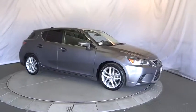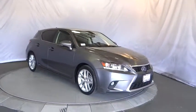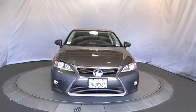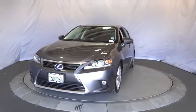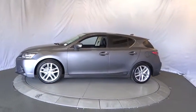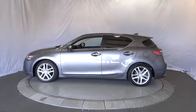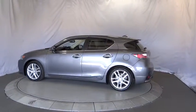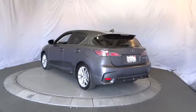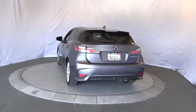The 2015 Lexus CT200h. The Lexus CT200 Hybrid pairs exceptional fuel efficiency and superior handling ability with aggressive styling to create a luxury hybrid vehicle that looks great and handles even better. Going green never felt and looked so good. This vehicle has less than 35,000 miles. Here are some of this vehicle's great options.